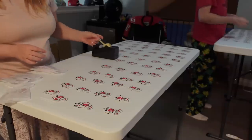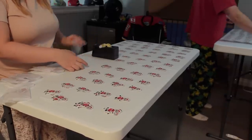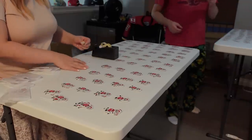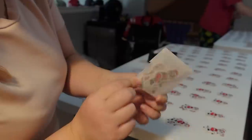So for the Santas, I think I got enough to do 500 sets. And then for the winter buns, I got enough to do 750 sets. So this will be our life for the next while. Okay, but yeah, that's what we're doing. I probably should go get some bins to put these in.